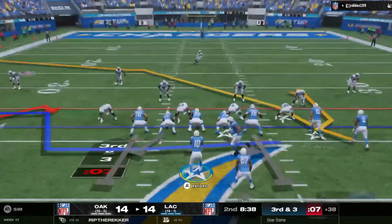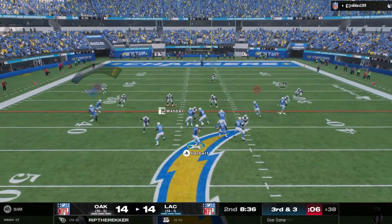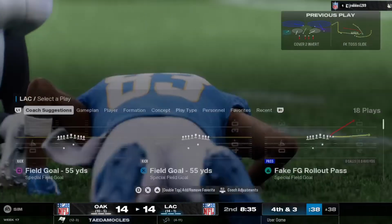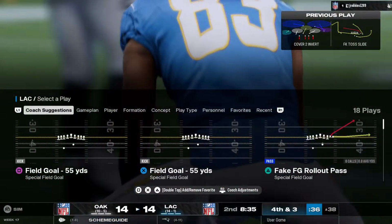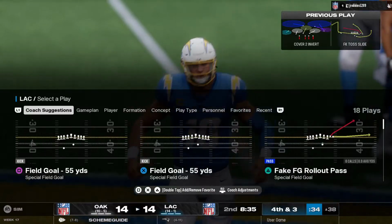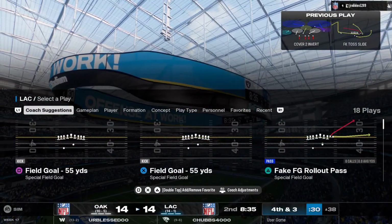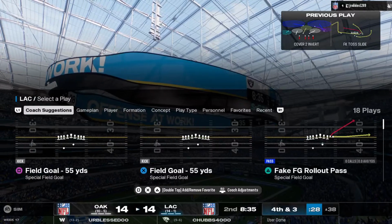Tight end in motion left. Herbert now to throw on 3rd. That one is incomplete. Couldn't hang on through the contact. Man, that was a chain mover if he would have held on, Brock, but the contact just too much to do so. Yeah, he's going to be disappointed in himself because you've got to make these contested catches.